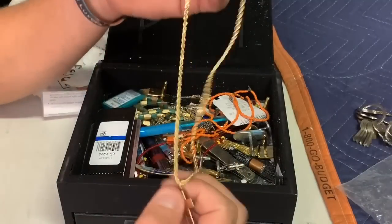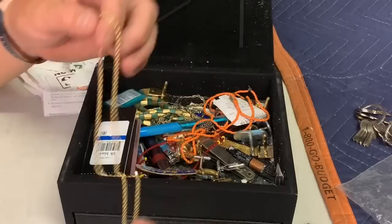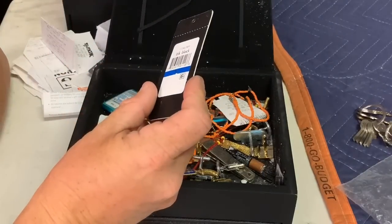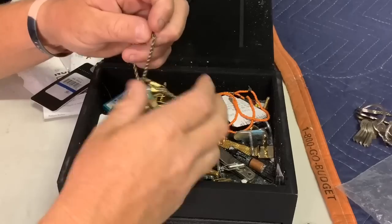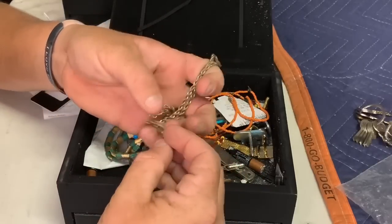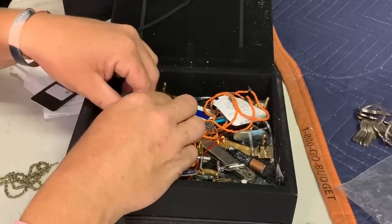But this rope right here looks nice. I might have to keep this. I've been wanting a necklace. I might keep that. Oh, credit cards, TJ Maxx. Oh, what's this? Is this gold? Be gold. Daddy loves gold. No. That's your more commonly known fake gold necklace. Generally, people get those before they move up to the real thing. I'd rather do without.